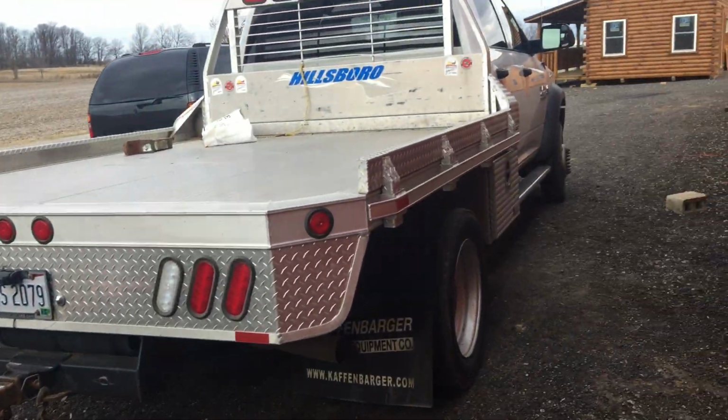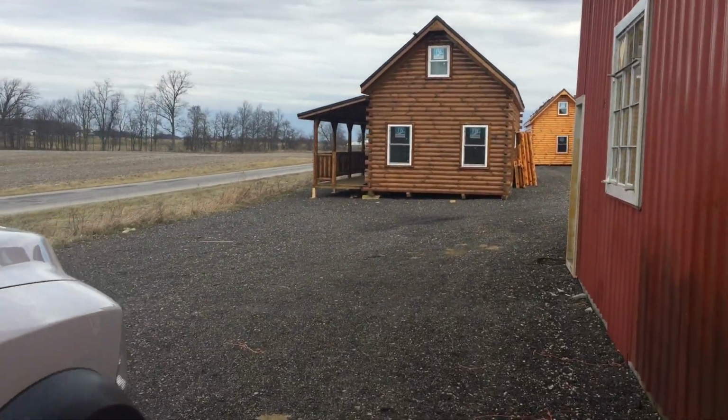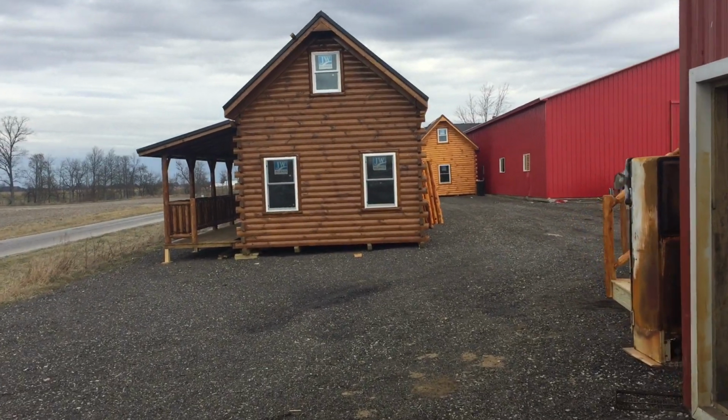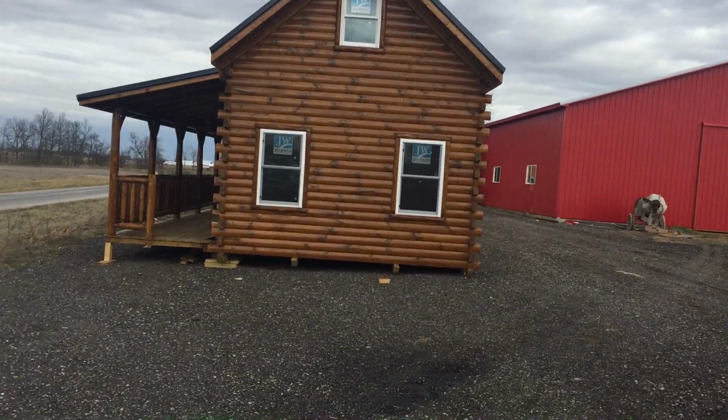So, take you on outside. And we'll show you a 14 by 44. That is painted on the inside. I actually like this. The lady that designed this, this is gonna be really nice. It's really, really nice.